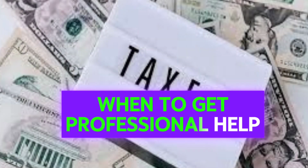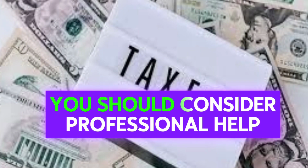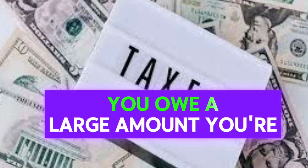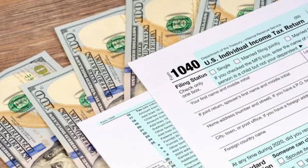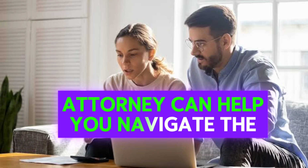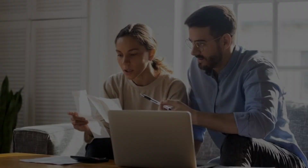When to get professional help. CPA, tax attorney, enrolled agent. You should consider professional help if you don't understand the notice, you disagree with the IRS, you owe a large amount, you're facing a levy or lien, or your case involves audits or legal matters. A CPA, enrolled agent, or tax attorney can help you navigate the system, respond effectively, and reduce penalties.